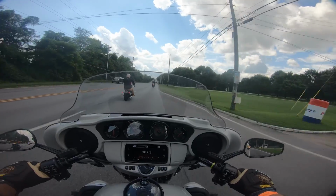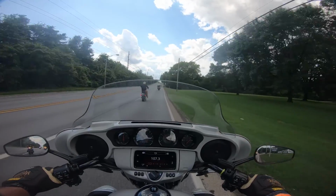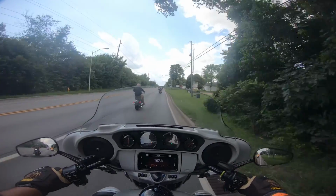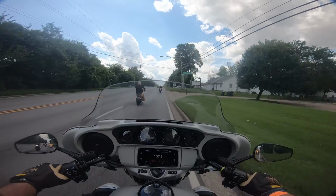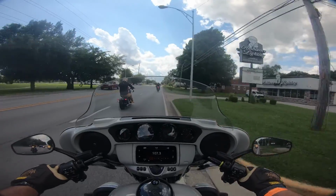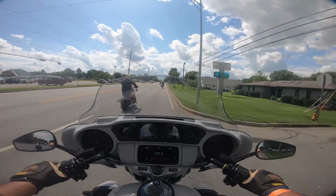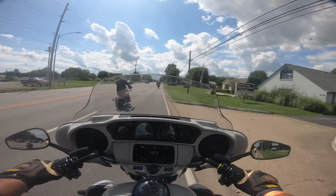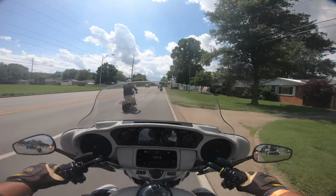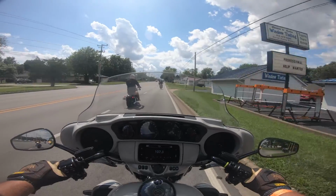So far, comfort-wise, with it being a CVO, it's got a much better seat right off the bat than the Road Glide did. Getting on it, I kind of kicked the passenger armrest on the tour pack, but that's just something I'd have to get used to if I were to get one. I don't like the grips on this thing already, the hand grips here with this little cutout. Much prefer the stock grips or even the Avon grips that I have on the Switchback.